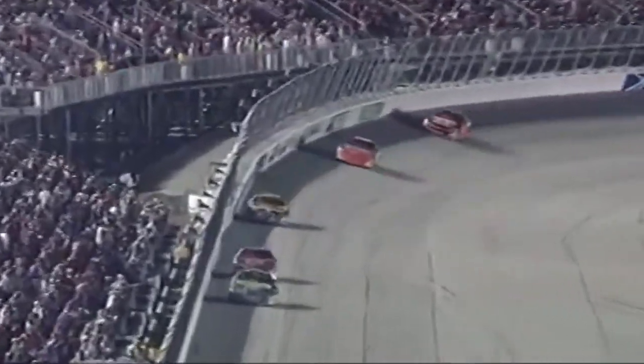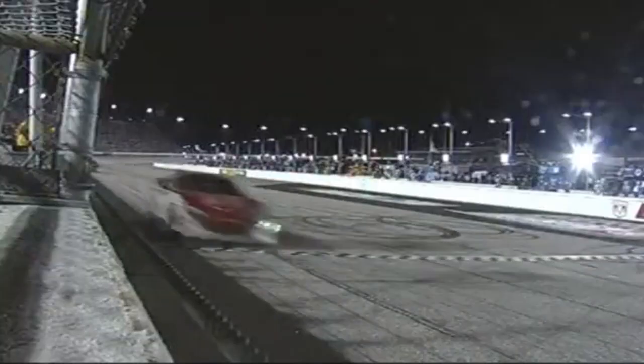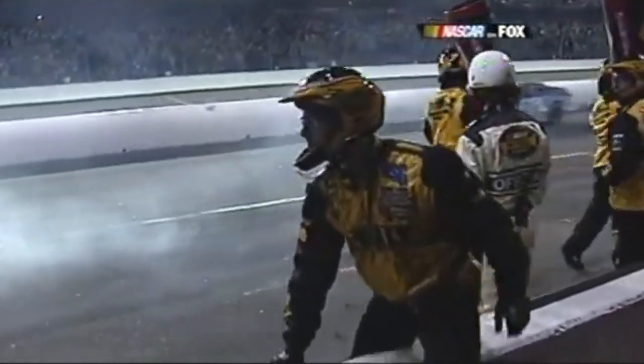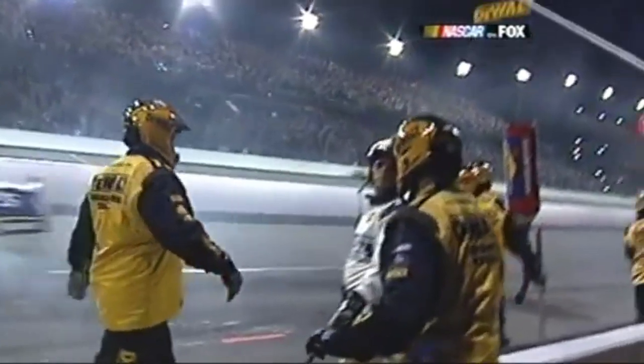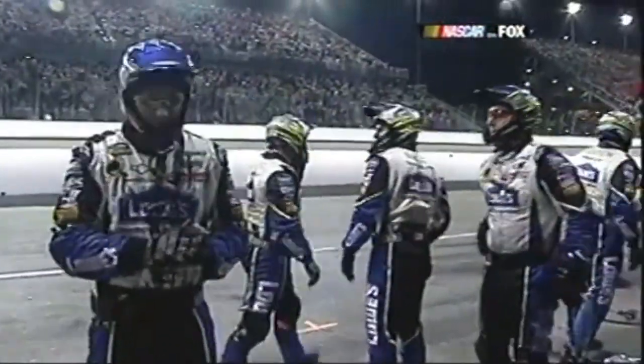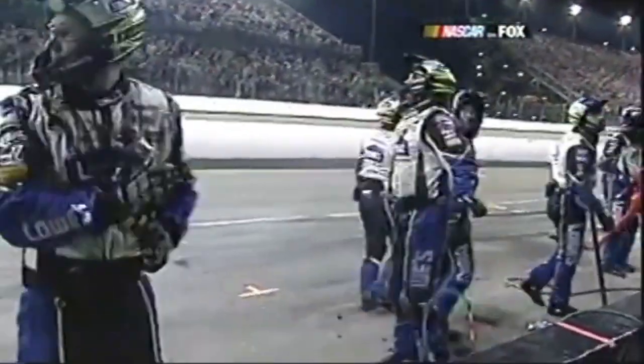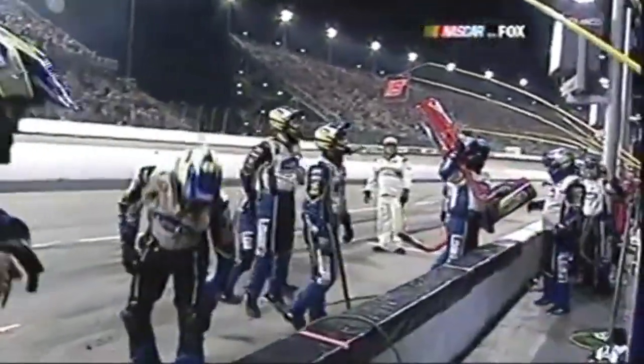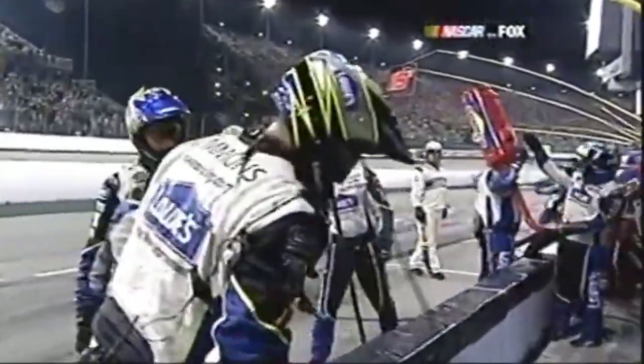49 laps to go in Darlington, South Carolina in the Dodge Charger 500 on Fox. Got to get into his pit. He's just in front of Johnson. There's Schrader in the 21 pulling and trying to get into his pits right there. So Johnson had to hit the brake, and the crew not happy. And remember, this was a green flag stop, so he went from being right up there in the lead pack with those guys to almost 5 seconds behind.